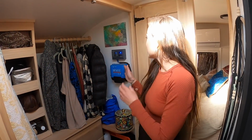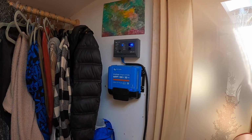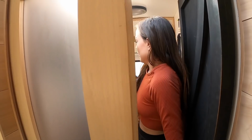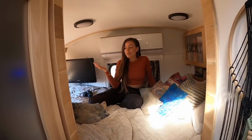That's always fun to do. Anyways, oh, this is also my charge controller for my solar system, and I can go more into that when we go on the outside and I show you my solar batteries and my whole setup. So that's my closet. And this is my bedroom.